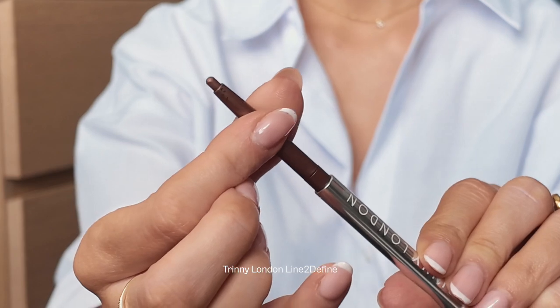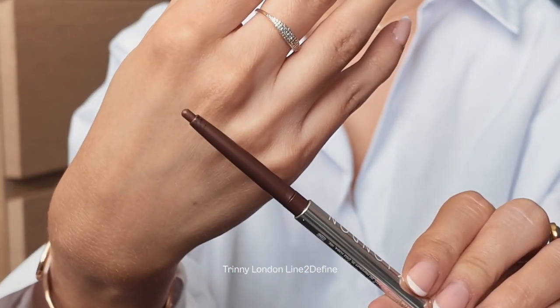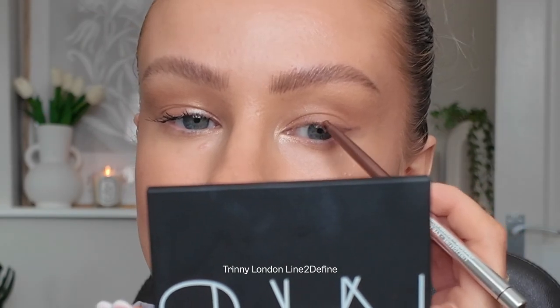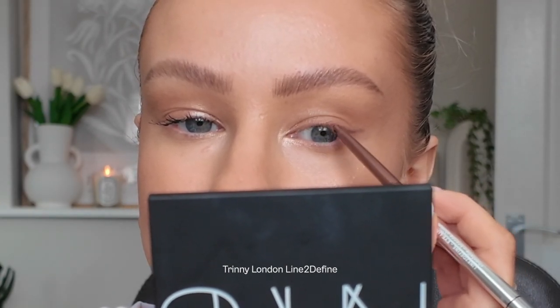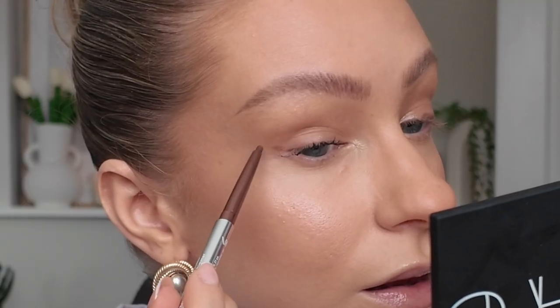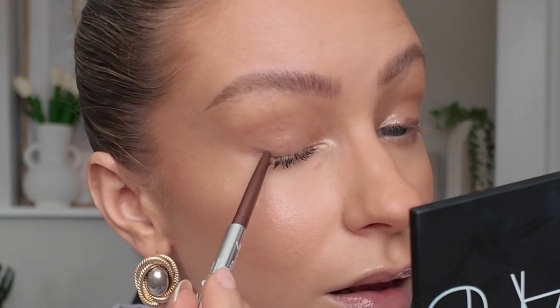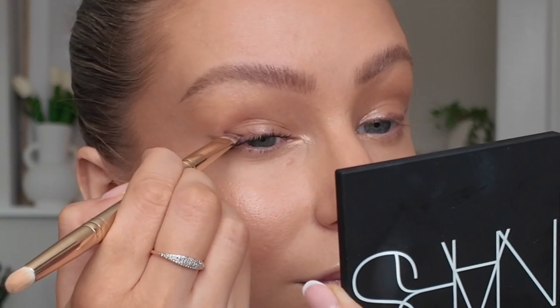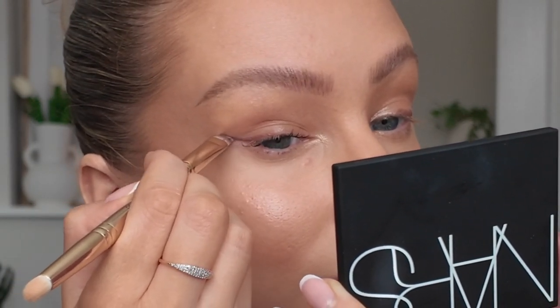To further define the eyes, I'm going to go in with this eye pencil from Trinny London. This is a new launch and is waterproof, and when I tell you it sticks around all day, it does not budge an inch. I really like this shade. It's a very shimmery brown, so it's super subtle and soft, and I feel like it works really nicely with this makeup look. And then I'm going in with a little bit of the L'Oreal Panorama mascara.